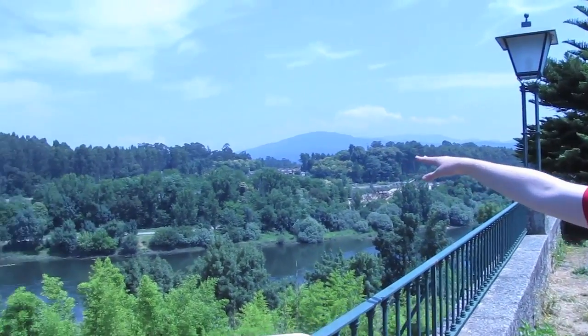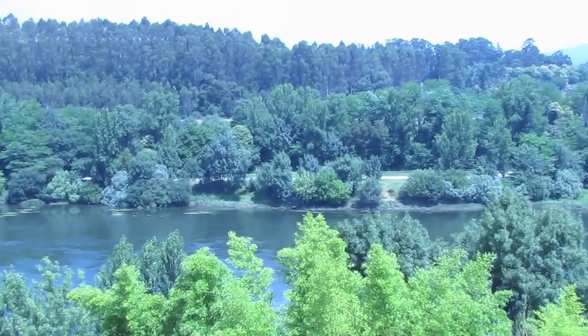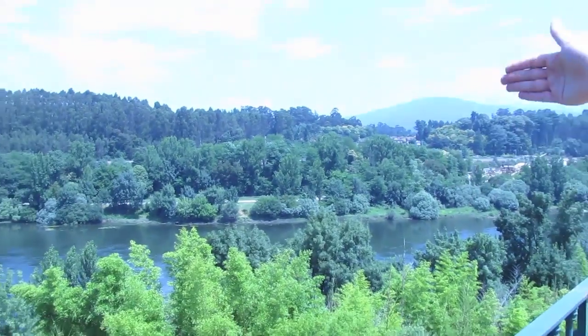We're here up on the wall at Moncao. Right across here, this is the Minho River, and right across the river, Rías Baixas, Spain. Spain, Portugal, Spain.